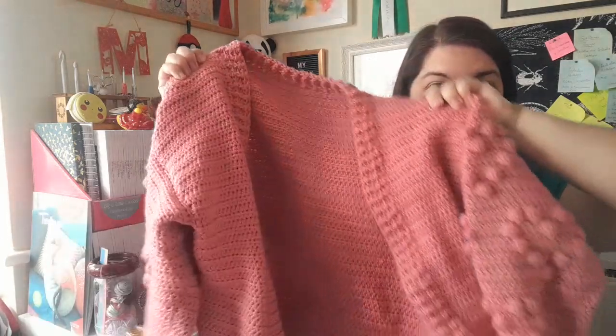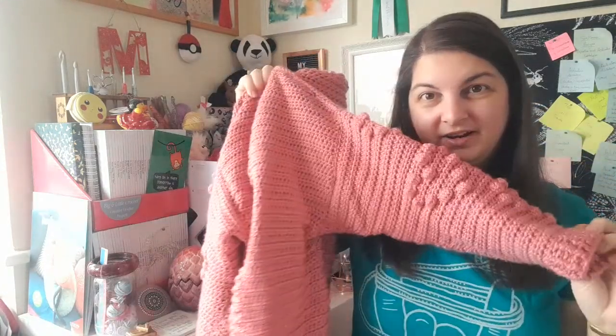So crochet makes now. I have 1, 2, 3, 4 finishes, so let's get started. The first thing that I finished, I actually started on Valentine's Day, mainly because it was half term, and I'm not wearing it because it's Aran yarn and it's warm, but I will pop it on to show you. So it is my Bobble Heart cardigan by Iron Lamb.